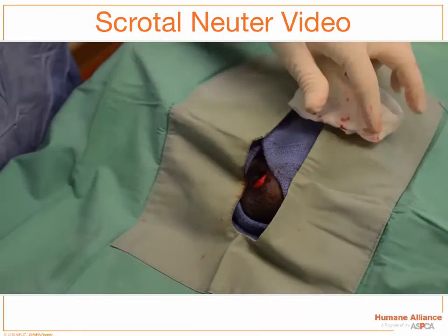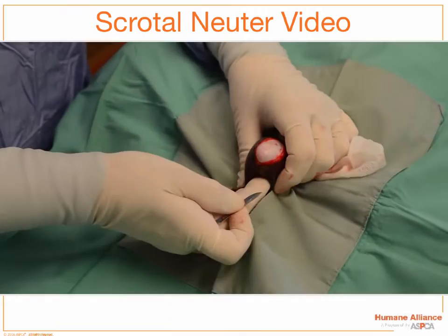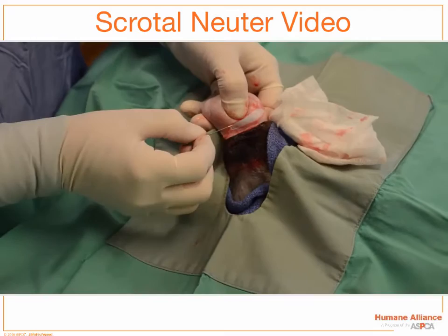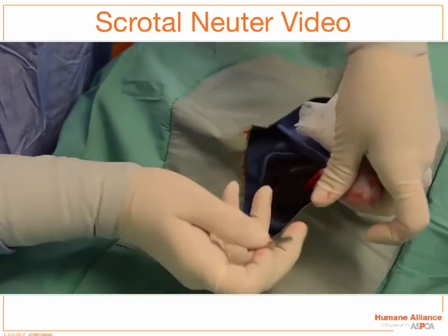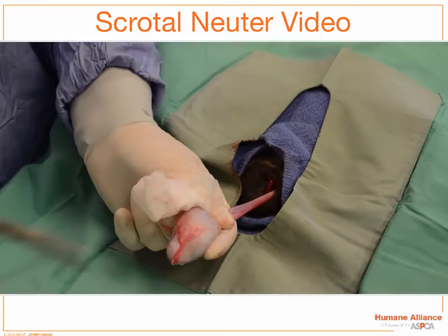The second testicle is exteriorized through the same skin incision, but we need to incise through the median raphe and spermatic fascia. As a side note, at Humane Alliance, we prefer to administer an intratesticular block of lidocaine during the surgical prep process. The same ligature process is performed on the second side.